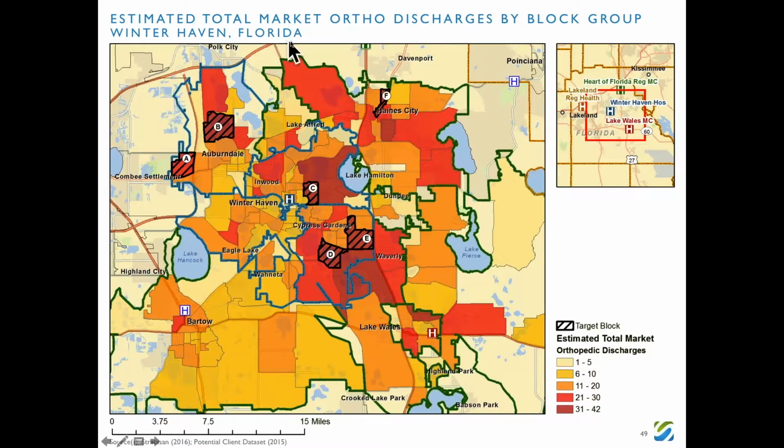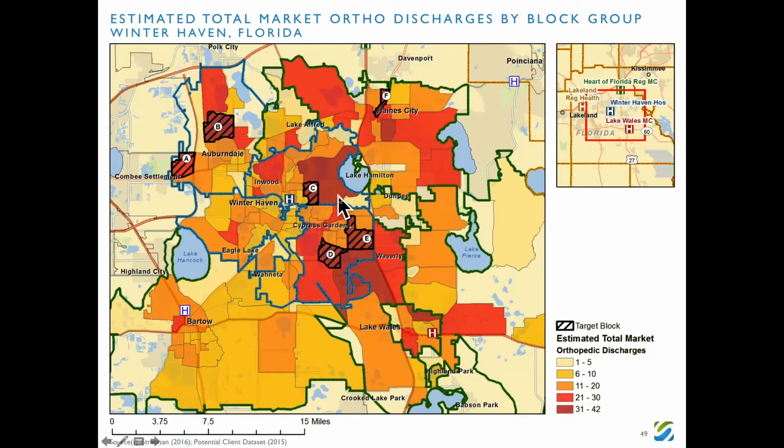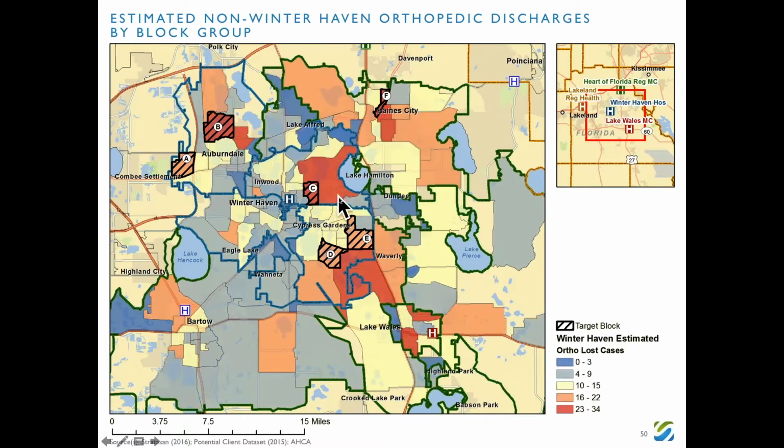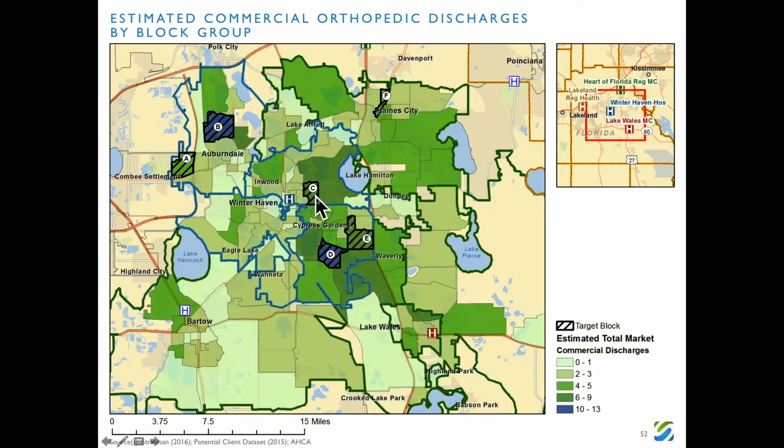So now we're going to look at total market orthopedic discharges by block group. So this is the overall, and then we're going to look at non-Winter Haven, so where we were losing patients at the block group level, both of these using that utilization rate, breaking the zip code down into block groups. So we can see where we're not getting patients at the block group level. And now we can see what our market share is at the block group level. Obviously this is a projection, but we've walked you through that projection to get a use rate based off the demographics at the block group level. And we can obviously see at the block group level, we are not doing very well in block group C. So we're going to focus on block group C.